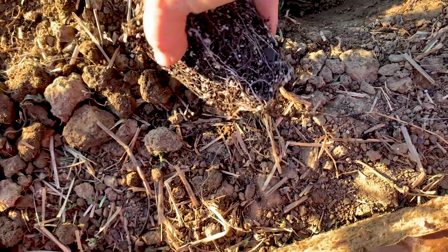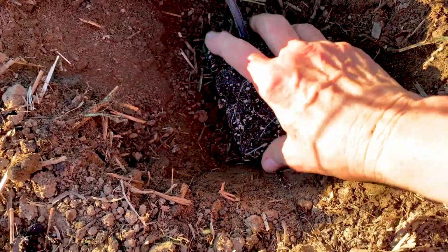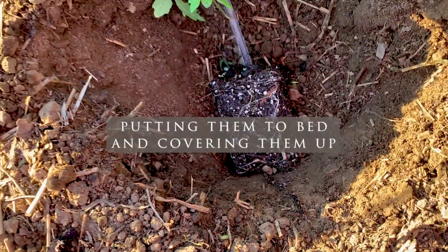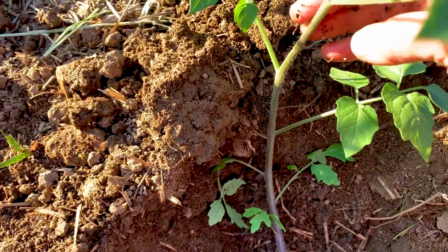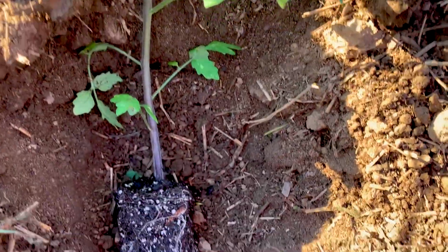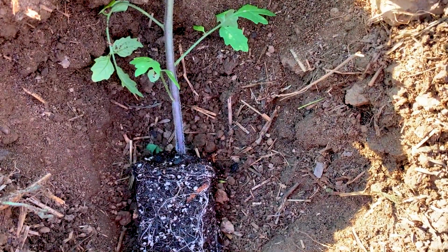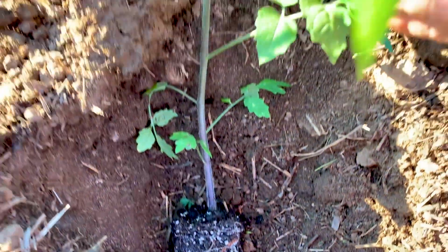Okay, so I might not have gotten this one quite long enough, but basically all you're doing is bending it sideways. You've got to make sure it comes up where you want it to come up. And then you just fill it in with dirt, keeping that curve, you know.